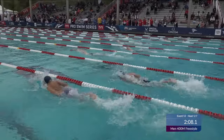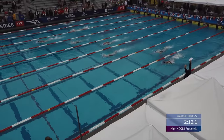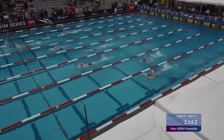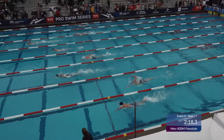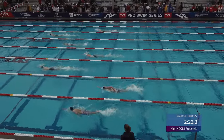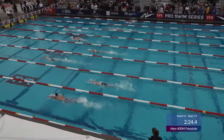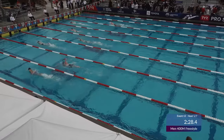For the information of athletes competing in our time trial session, due to the unseasonably cold weather we're experiencing this morning, we will be starting the time trials 20 minutes following the conclusion of this 400 freestyle, as opposed to the posted 30 minutes. Once again, the time trials will start 20 minutes after the conclusion of the men's 400 freestyle.